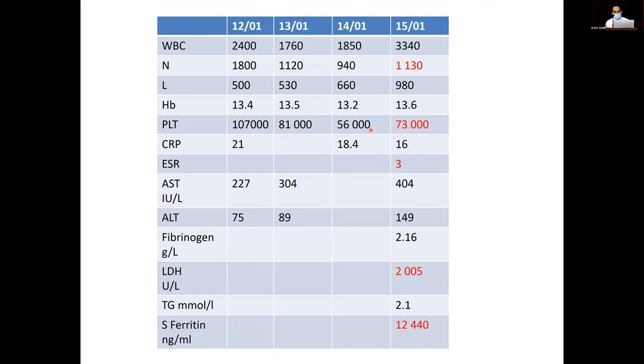And CRP was not that much elevated. It was 16. If it were MISC, we expected a much greater rise than that. And ESR was 3, but we didn't have any prior ESR counts. With the ESR, it was not tallying with MISC, but favors HLH more. And the AST and ALT were persistently elevated, 404 AST with ALT of 149. The fibrinogen was 2.16, which is normal; 2 to 4 grams per liter is the normal range. In HLH, we expected it to be less than 1.5 to call it hypofibrinogenemia. In MISC, we expect hyperfibrinogenemia, but it was in the normal range.